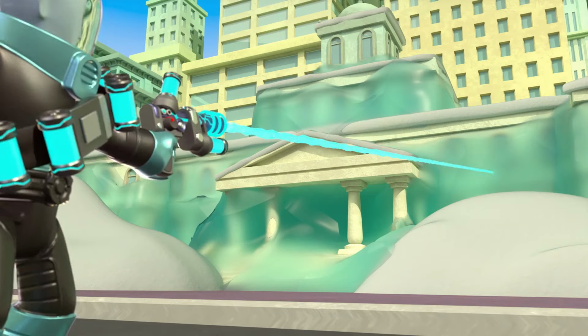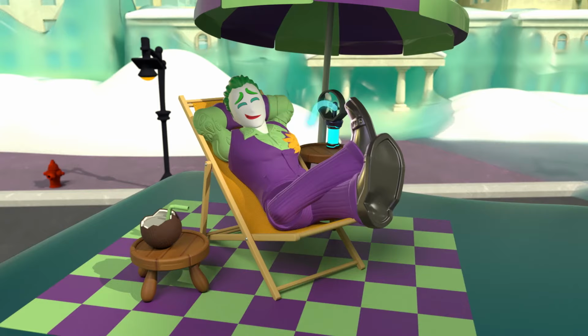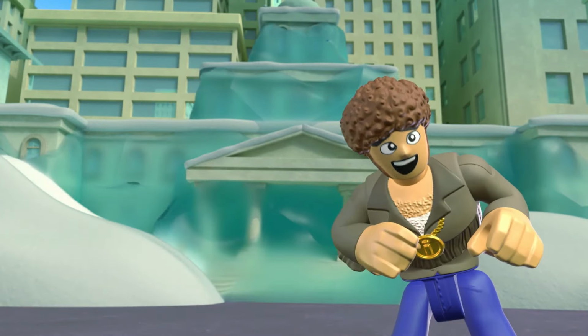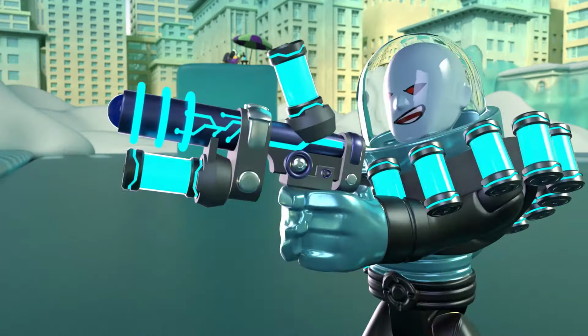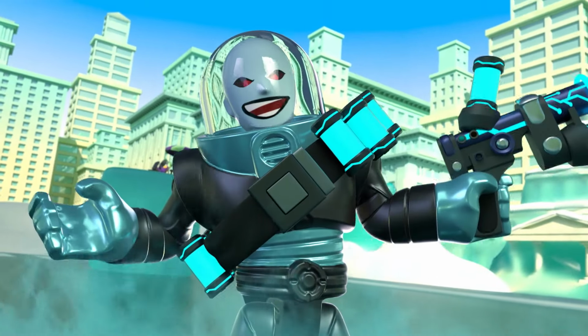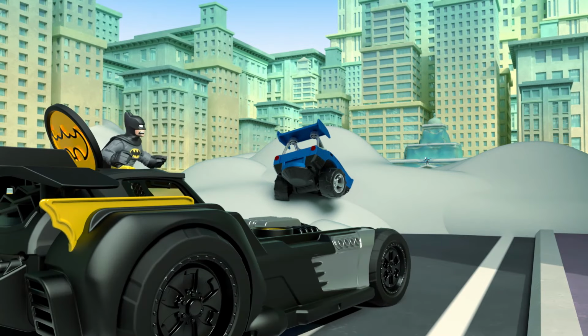Oh man, it's getting all frozen! The Joker is chilling out. Whoa! That thing just iced the whole street! That looks fun! Oh no! He froze them too! Mr. Freeze.